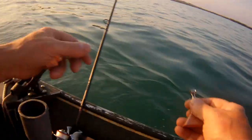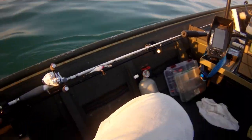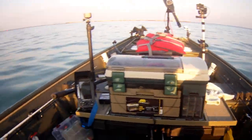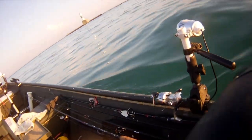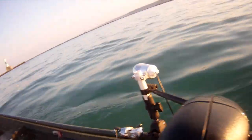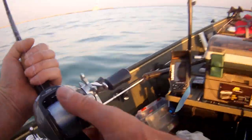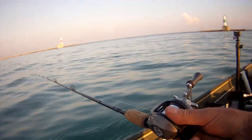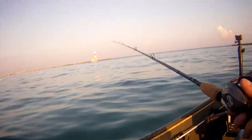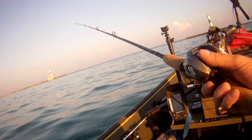I use my Cristen Bell system for bite detection. That way I don't have to constantly be looking at the rods back and forth. Oh, actually, this is gonna go on this side. And I'll use this. Casting rod on this side. This is actually a flicker shad. 7 centimeters. Just let some line pay out.